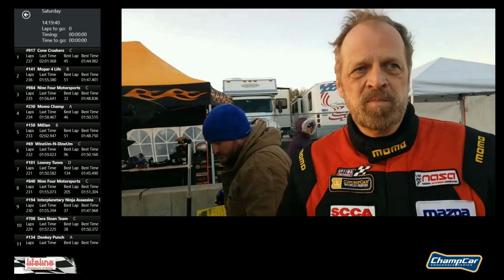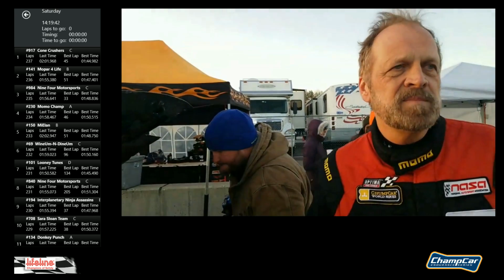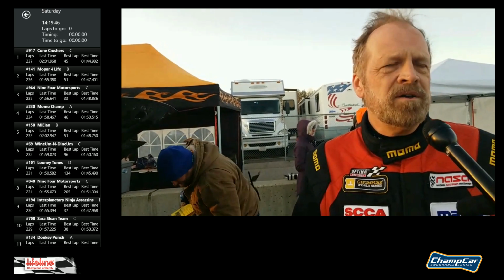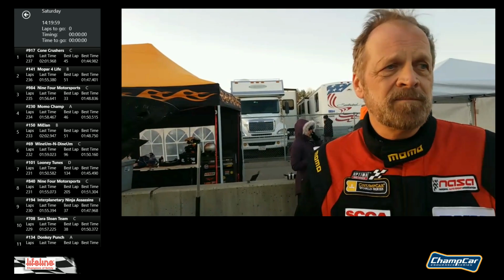So there's a bunch of the Miatas running together, it seemed like, back and forth, back and forth. Did you get involved in any of that? No, we'd catch up with people, try to get by or through, and then clear through and get going again. It was catch up every once in a while. Traffic wasn't too bad today for the amount of cars out there. So what's your strategy for tomorrow to move up? Just run steady. Just run steady, that's all.